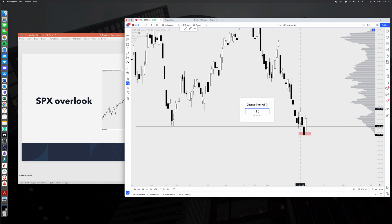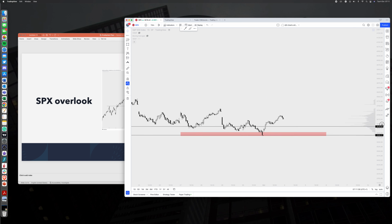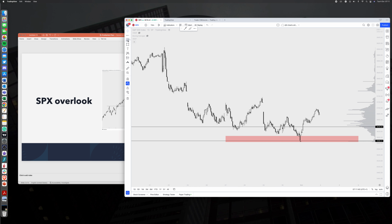So we'll just break it down quickly on the 15-minute chart. You'll see what I mean. So basically, we are trading in a small little range right now. We've got the high of the range at 3736, and low obviously around this 3588 level. So we're pretty dead center of this range. Dead center is probably around 3670. So I think we are bullish.